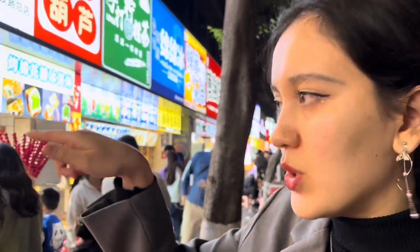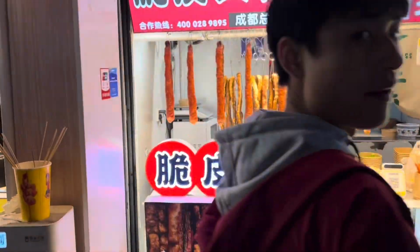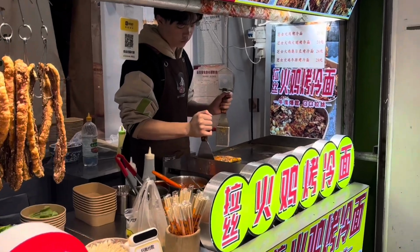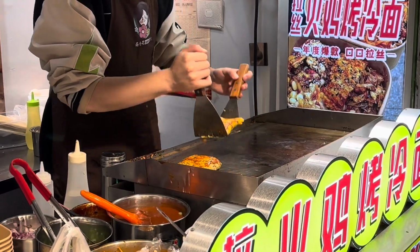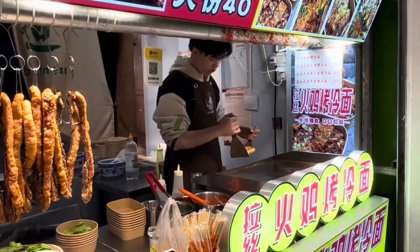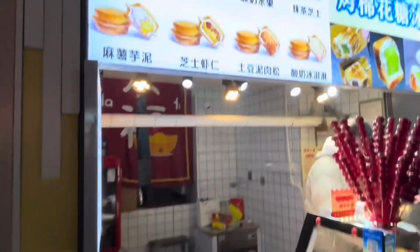I don't know what is that. It's some kind of very specific Sichuanese meat and with Sichuanese spices. And we can see. We can go and try that one. It looks like a yummy piece of cake. Let me translate.